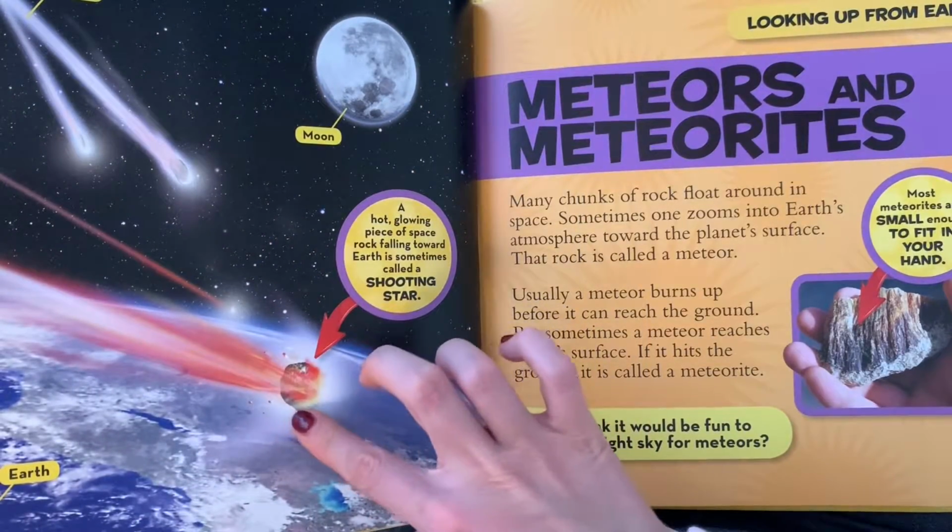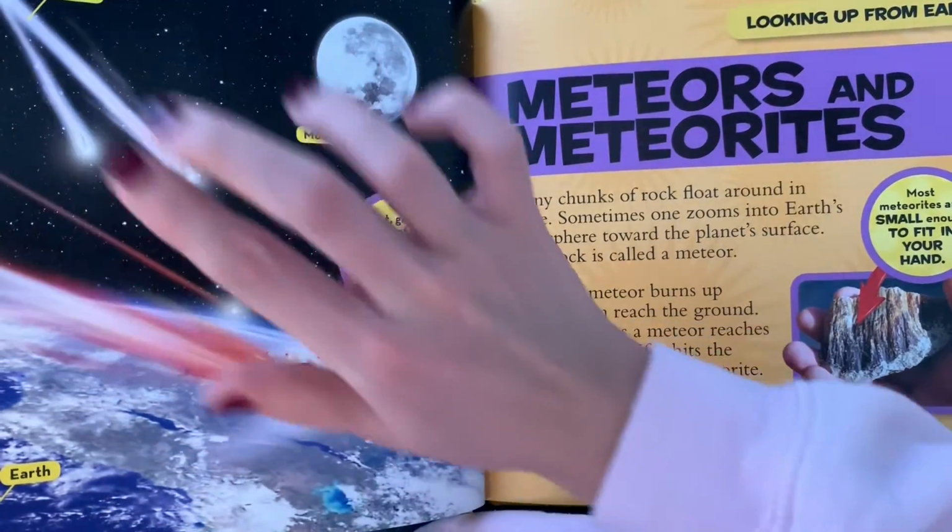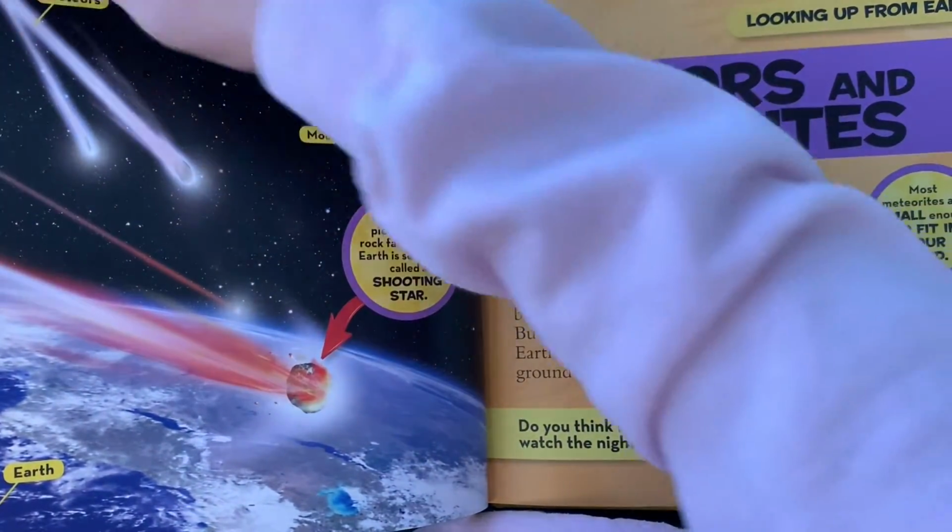Meteors and meteorites. Many chunks of rock float around in space. Sometimes one zooms into Earth's atmosphere toward the planet's surface. That rock is called a meteor. Usually, a meteor burns up before it can reach the ground. But sometimes a meteor reaches Earth's surface. If it hits the ground, it is called a meteorite. A hot, glowing piece of space rock falling toward Earth is sometimes called a shooting star.